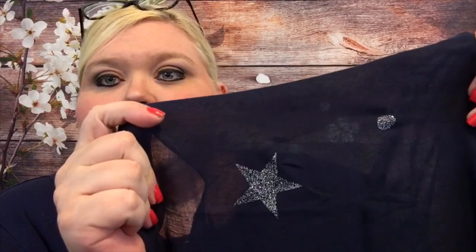This is beautiful. It is a kimono. It is like a sheer navy blue, and there are these gorgeous silver glittery polka dots and stars on it. And then down at the bottom, the tassels are blue with some silver in there. You guys, this is gorgeous. Again, you can see, here's the back. And then, like, here's the armholes. Oh, this is so cute.